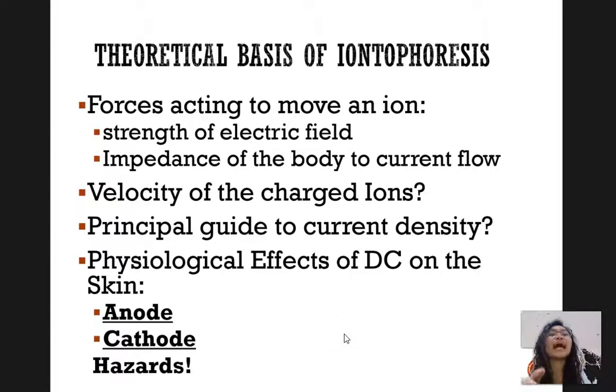So, there are certain hazards with the anode and cathode use, kasi they have certain reactions. Pag si anode kasi, we have acidic reaction. So, ano yung nangyayari with your acidic reaction? Okay, in your acidic reaction, there is hardening effect. Paki-take note kasi wala to sa presentation. Meron siyang hardening effect and it produces mild heating effect due to the vasodilation.